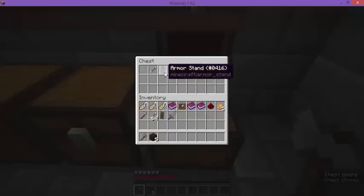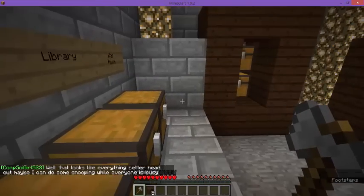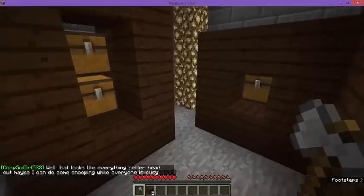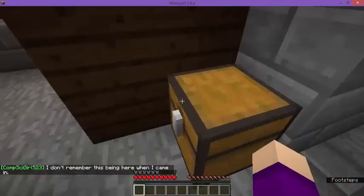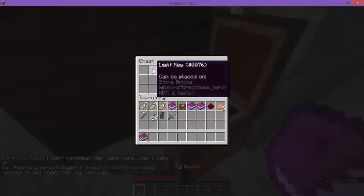And they should slowly disappear. Ever so slowly. And once they all disappear, they'll tell you that, okay, you found everything, you better go do some snooping, because nobody's paying any attention. But this chest wasn't here before. There's a book and a key.